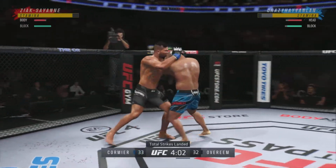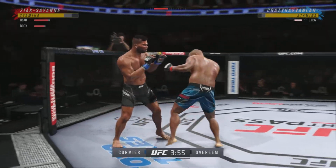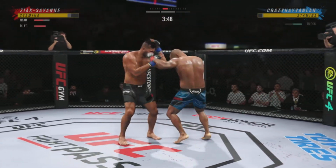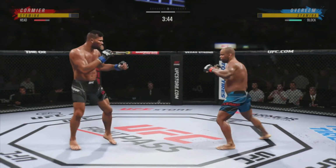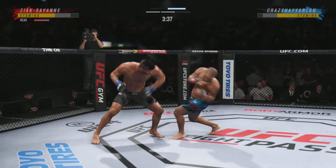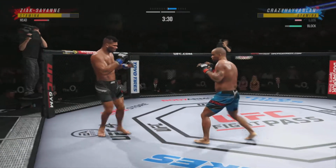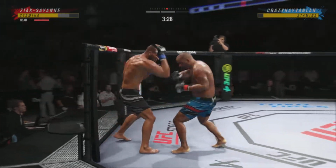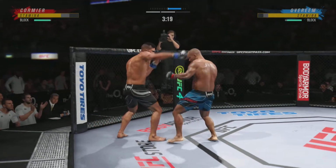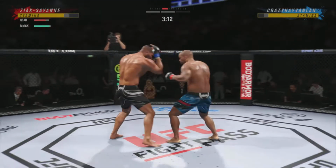Another single collar tie. So 33 total strikes have now landed for you, DC. And connecting at a rate of 38% against Alistair Overeem. Oh, thought he might have had that head kick, but just out of range. Overeem gets touched by that kick there. Cormier's uppercut is blocked. Looked like for a minute he had a window there. It closed quickly. Oh, collar tie. Massive knee lands this time.